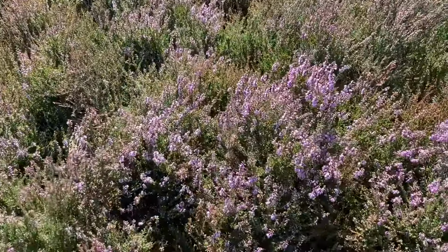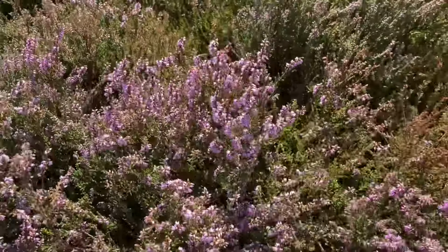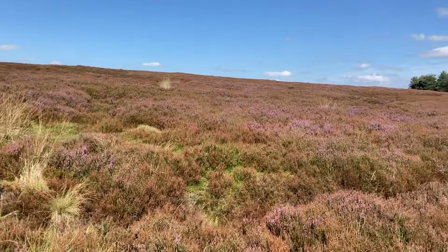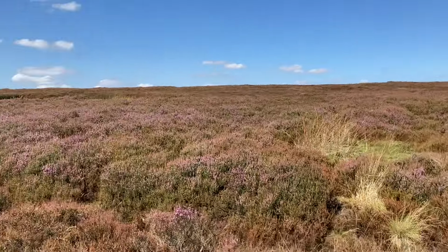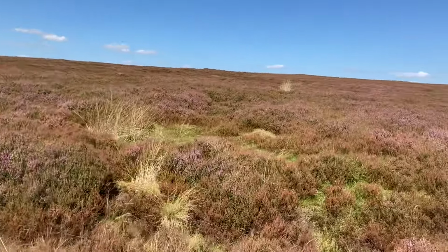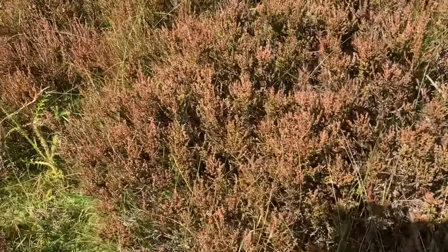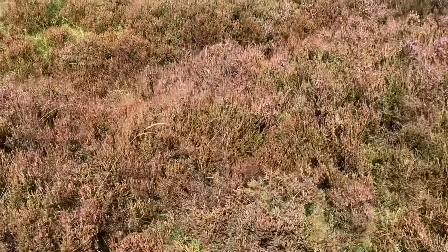So it should be... but even that isn't fantastic. It's a real shame. Yeah, that should just be a blaze of purple. Regal purple. Instead of which there's a hint of purple and a lot of just brown. Close up here, heather beetle. Some parts of the moor are worse than others.